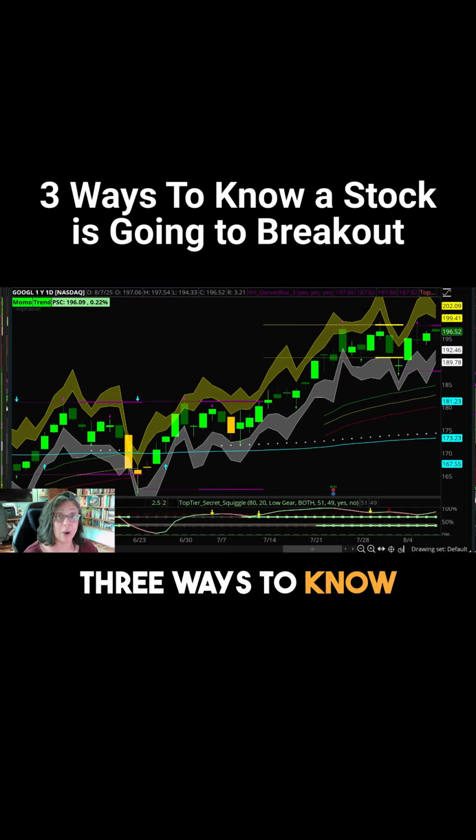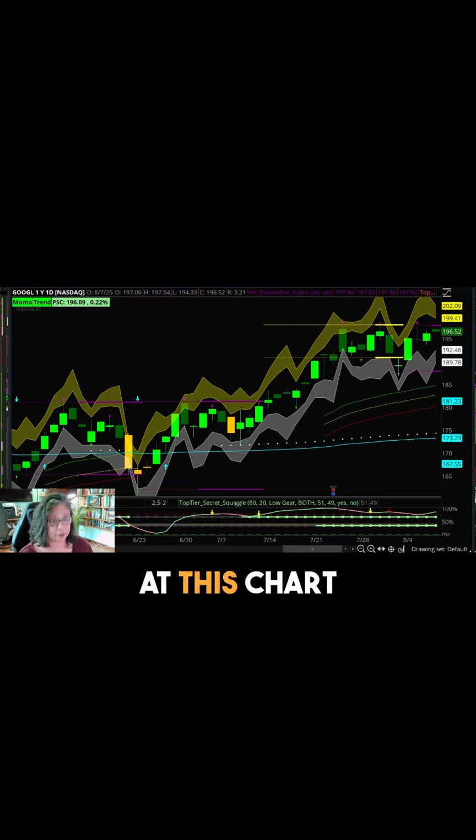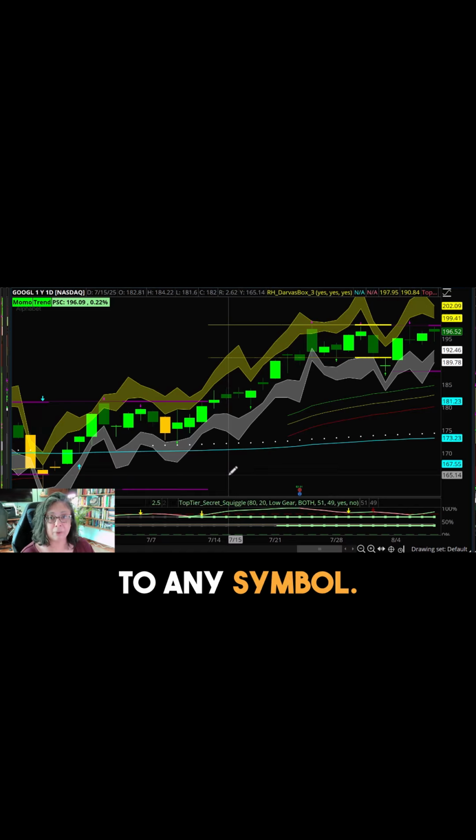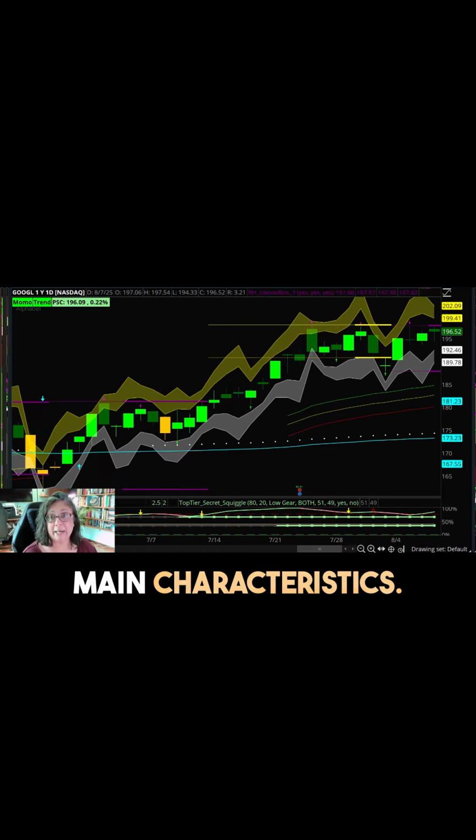3 ways to know how a stock is going to break out. So let's take a look at this chart right here. This can apply to any time frame. This can apply to any symbol. We're looking for 3 main characteristics.